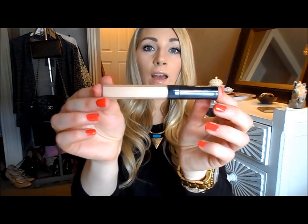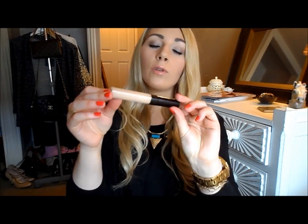So I'll move on. Another Chanel thing I have is a concealer. I picked up this a couple of weeks ago. I've tried it before. One of my best friends had it, and I've been wanting to buy it for ages, and when I was buying the powder I thought I might as well buy this as well. And it's the Chanel Perfection Lumière Concealer for under the eyes.